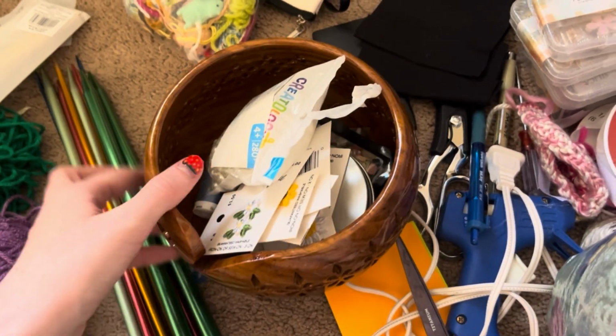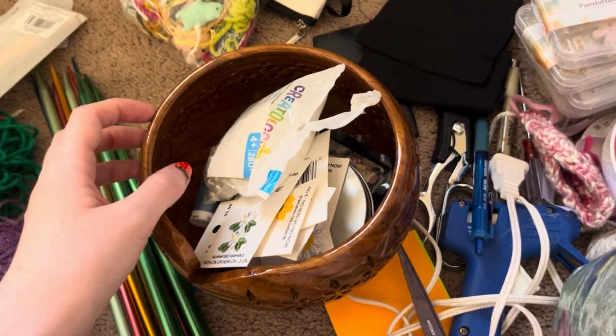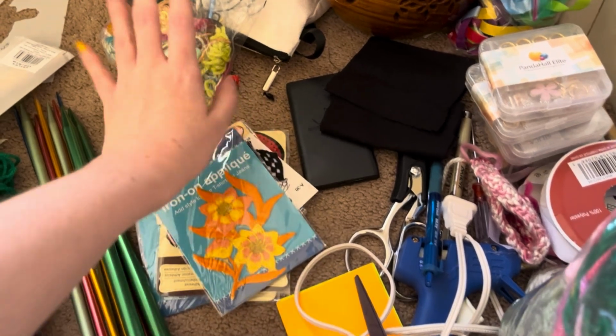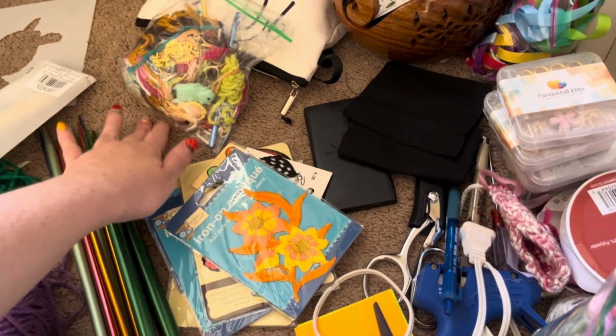And I think I'm going to keep it like this because I have another bowl too. So I think one's just nice to try and accumulate all of my junk pile. I have some bigger appliques. This is more scraps and has hooks and stuff, and I need to go through that and organize it.